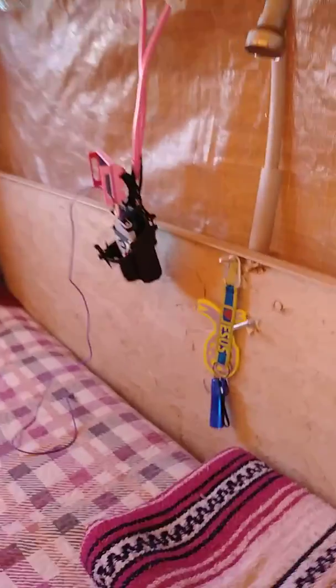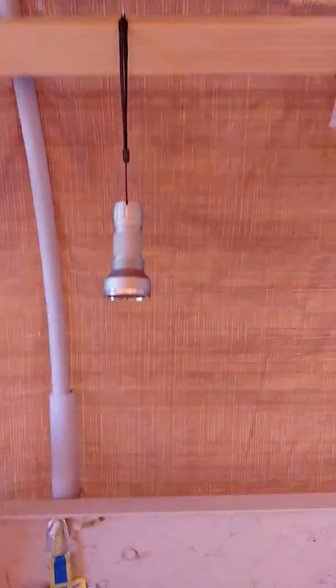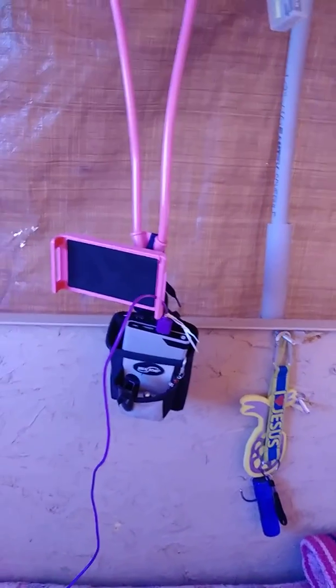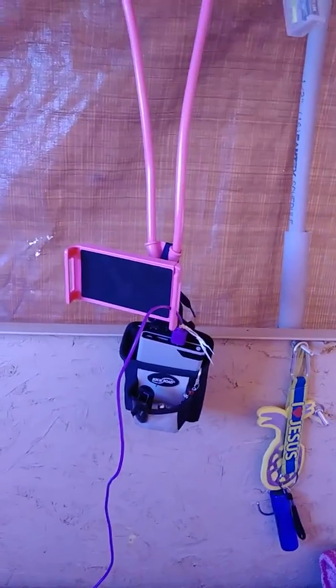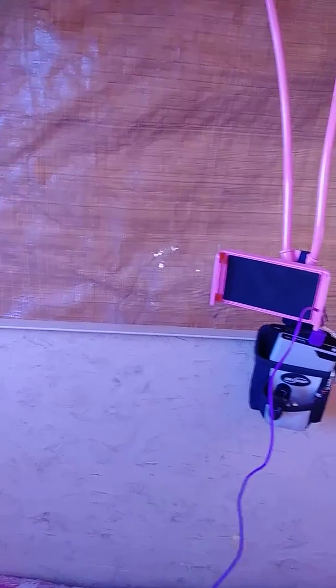This is my emergency flashlight. I have two, one there and one there. And this is my TV setup. It's actually my chargers, and my phone fits in that little holder right there. And at night I can lay on my bed and watch television. Right now I've been watching The Marvelous Miss Maisel. I'm in love with that show.